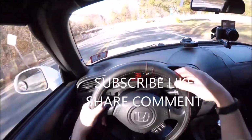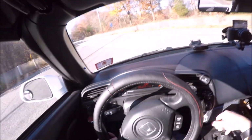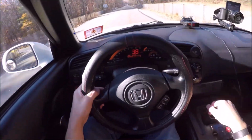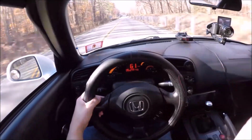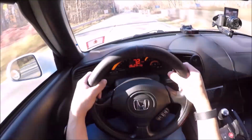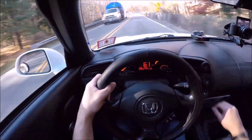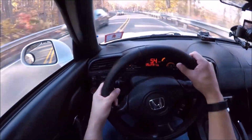Now he has one modification, I can't see, blind spots. One modification, whoa, is this Recaro seat. And he's shorter than me, so I'm packed in tight. Amazing rear drive, 8,000 RPM redline. So on the AP2s, the redline dropped from about 9,000 to about 8,000.